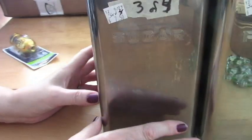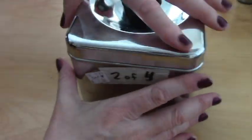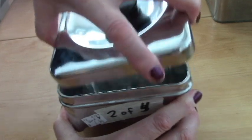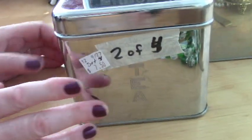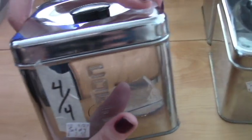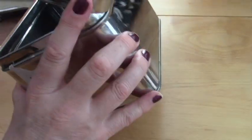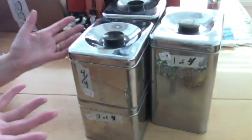This is the sugar. Nothing in there. Try not to blind anybody with them. And tea. I actually use these for things. That's a nice one. Cafe. So you can stack these two, which is nice too. That's a pretty nice set for $7.50, and yeah, they're chrome.